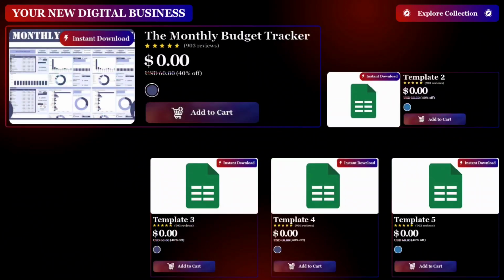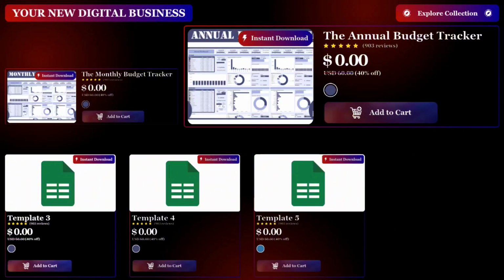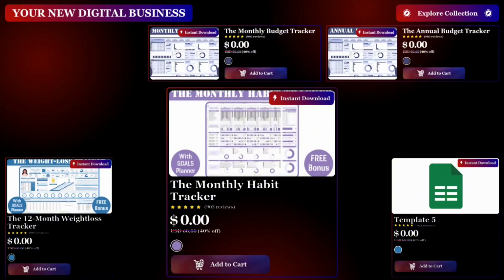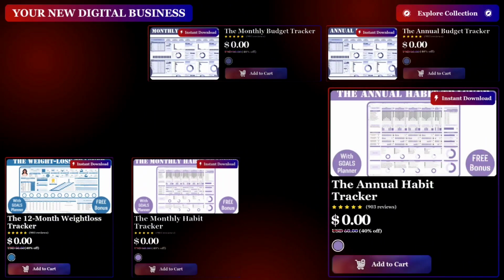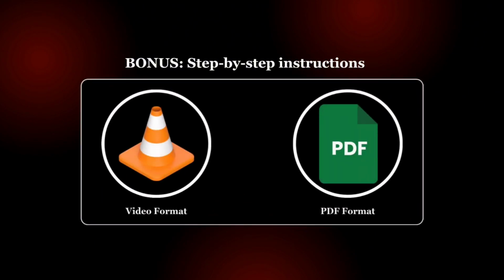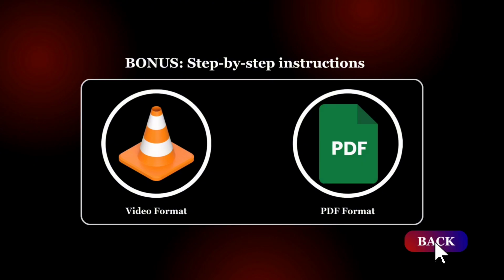1, the monthly budget tracker. 2, the annual budget tracker. 3, the 12-month weight loss tracker. 4, the monthly habit tracker. And finally, the annual habit tracker. All trackers are fully themed in multiple colors, with tutorials included in both video and PDF format, so neither you nor your customers need to figure anything out alone.